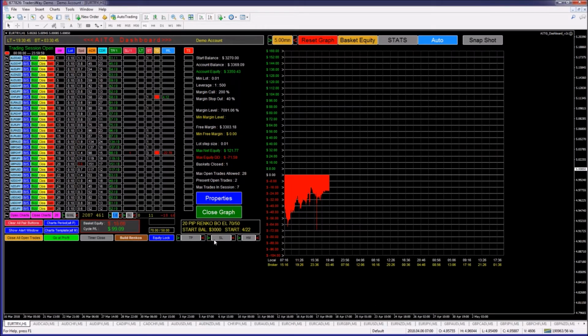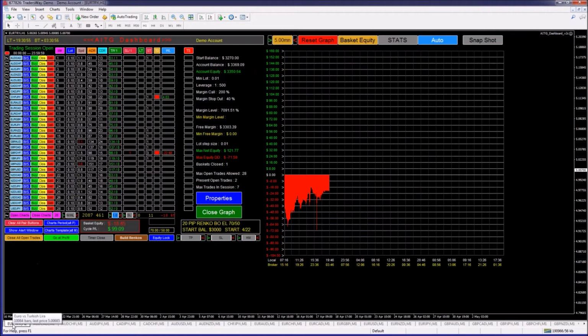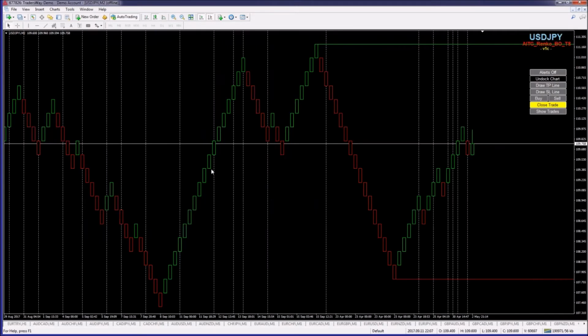But again, the big thing about Renkos, and I'll show you a nice chart here, is Renkos are based not off of time, but off of pips, or what I like to say, volume. It's like this is a 20-ounce glass of your favorite beverage. Each one of these bars is a 20-ounce glass, and when that glass gets filled, it goes on and starts filling the next glass. So that's my concept.